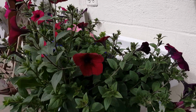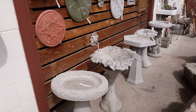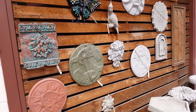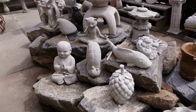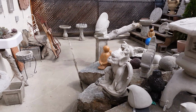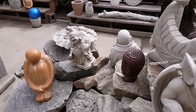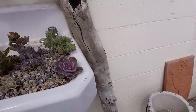I think people have seen that before. I have these old sinks in here and I plant in them just to pretty it up a little bit out here. So here's some wall art and bird baths. A lot of the stuff you've seen inside. You know me, my succulents.